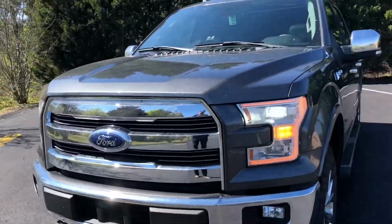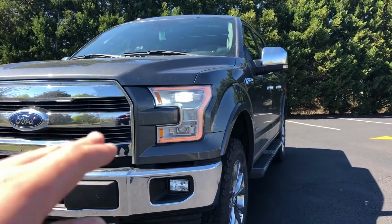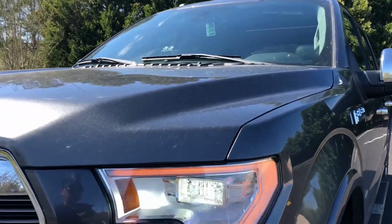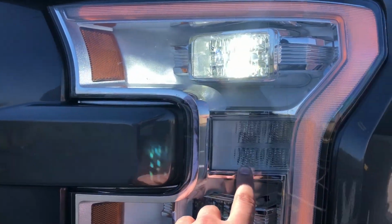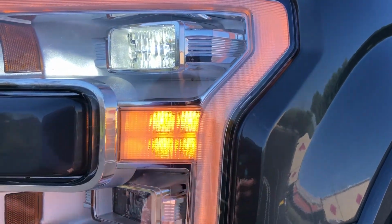So this is not a color changing headlight. I know that there's some aftermarket, you can do the circuit board trick where it will make that outline white. But as you'll see, LED turn signal as well as the outer glow also gives it a flash function.